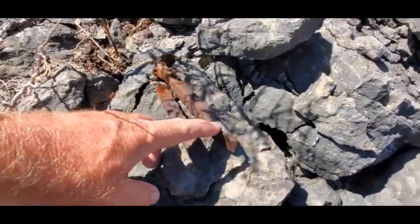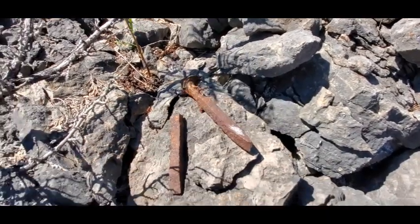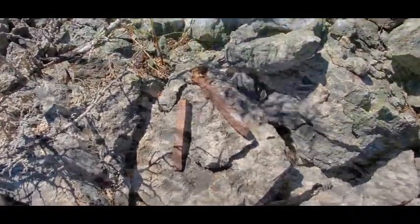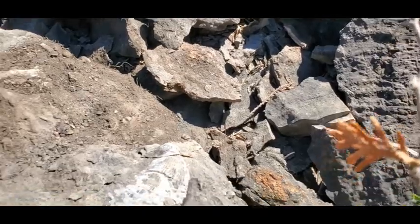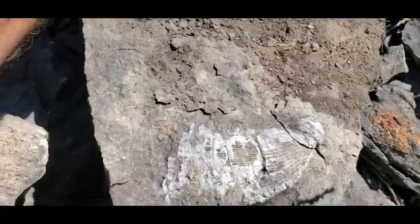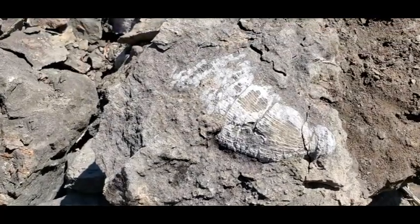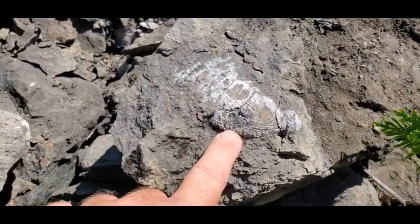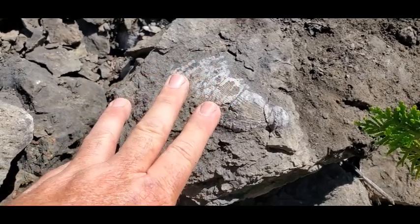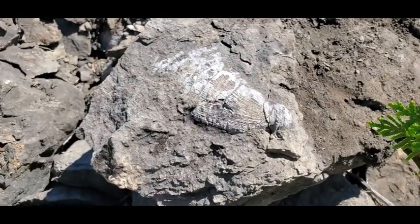Couple of old railroad spikes from the old narrow gauge railroad that went through here to cart out the ore or the limestone. Here's a nice big horn coral. You can see again that contrasting white against the dark matrix. And that one's somewhat inflated, but I've seen them compressed to about that thick also.